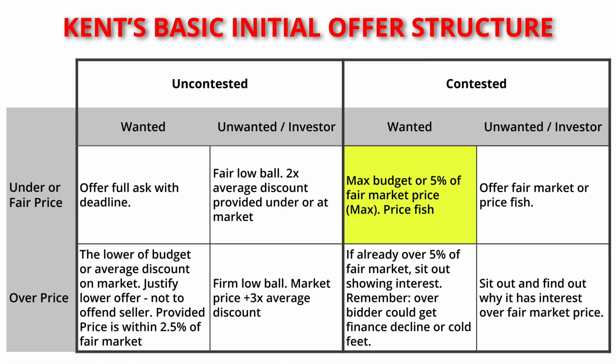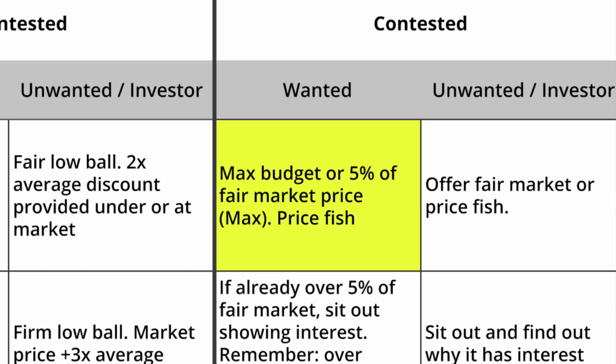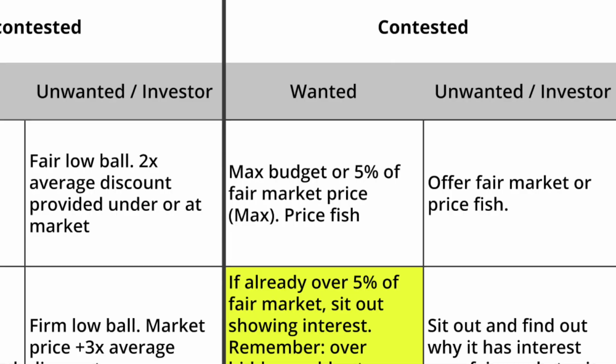To make sure I don't miss anything, what I've done is summarize these on my phone, and I'm going to read them out to you right now. So firstly, if you want the property, it's contested and it's under price or fair price, you need to put the lower of your max budget or 5% of the fair market price, which is the maximum, as the offer, and you are welcome to price fish, which I'm going to talk about in more detail.